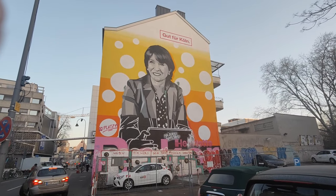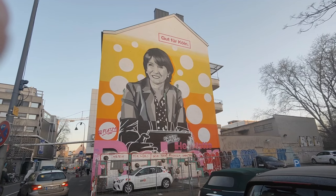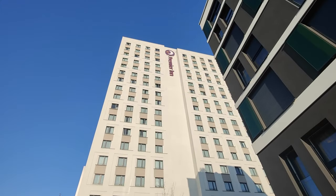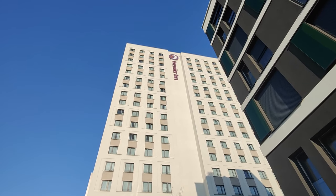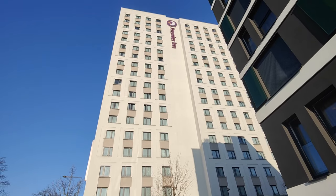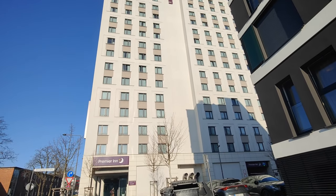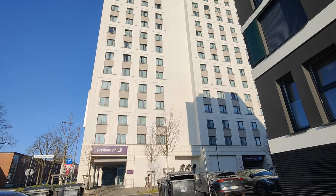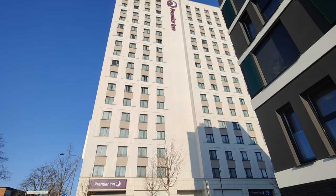Also worth noting, there's lots of street art around Cologne. Classily done on lots of the buildings. This is just one example here. Our accommodation here in Cologne, Premier Inn. And they are very similar to the ones in the UK, so it felt a bit weird. Nice hotel though, I'd recommend it. Like I say, I'll put all the prices to everything we did at the end of this vlog, so keep watching and you'll find out how much it cost.